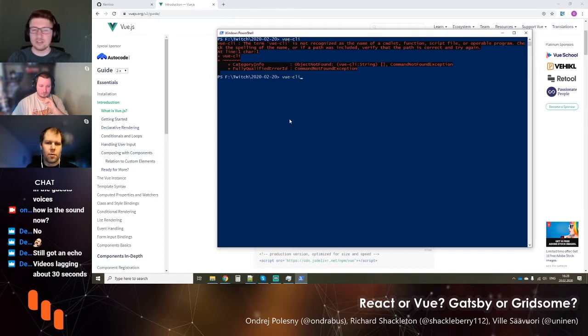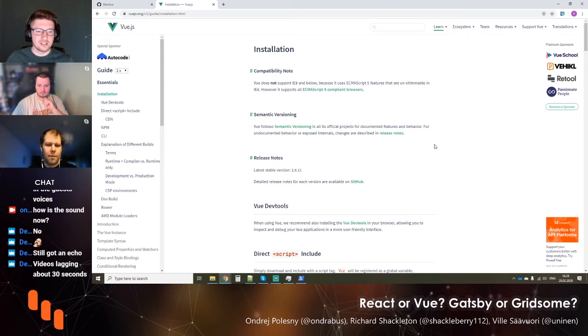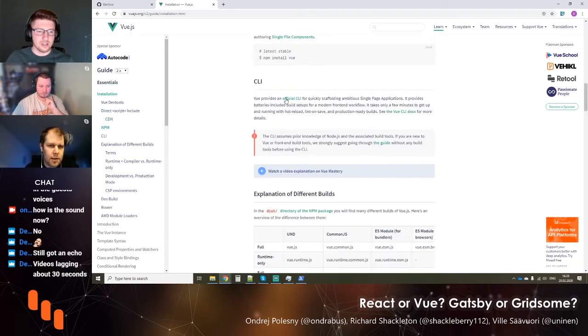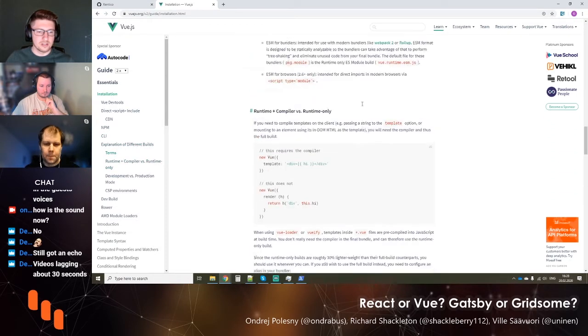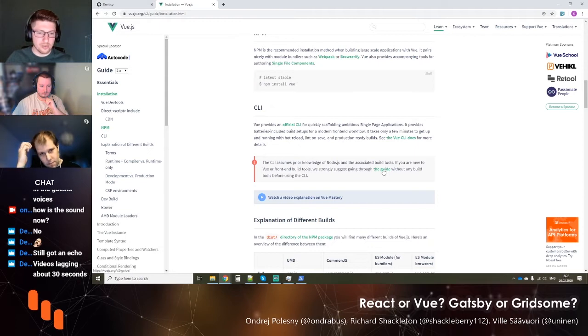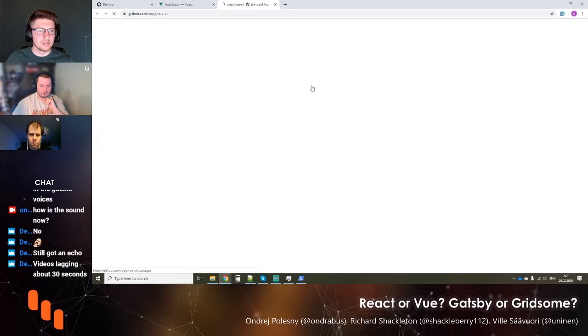Sorry, I muted my microphone because there's hassle here. So go to cli.vuejs.org and you'll see the install instructions for that. And then when you have the CLI tooling installed, you just say vue ui, and it pops up a browser for you. So Vue provides CLI. Going through the guide without any build tools before using the CLI, I did that.